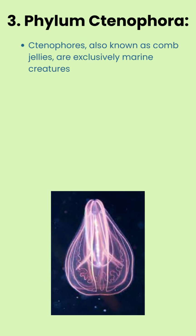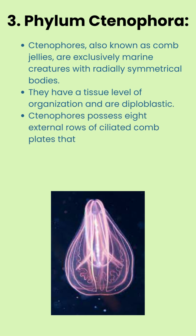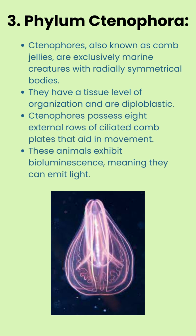Phylum Ctenophora, ctenophores, also known as comb jellies, are exclusively marine creatures with radially symmetrical bodies. They have a tissue level of organization and are diploblastic. Ctenophores possess 8 external rows of ciliated comb plates that aid in movement. These animals exhibit bioluminescence, meaning they can emit light.